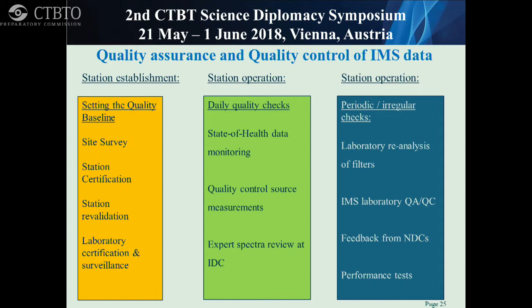basically, when we establish the station, we need to have a quality baseline of the station, which means making a site survey that the place where the station sits is according to the requirements of free air, free space. We would like to have not so much background on site. And then when the site survey is positive, we start building the station with the criteria that we have set in our quality assurance, but also in the requirements of the treaty.